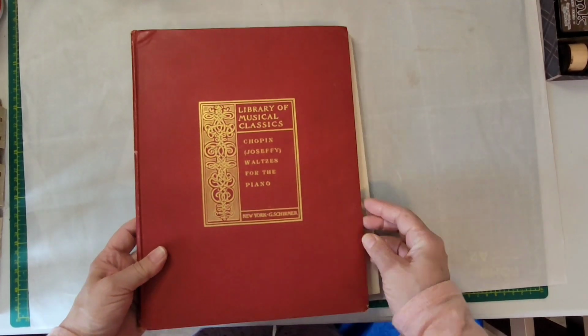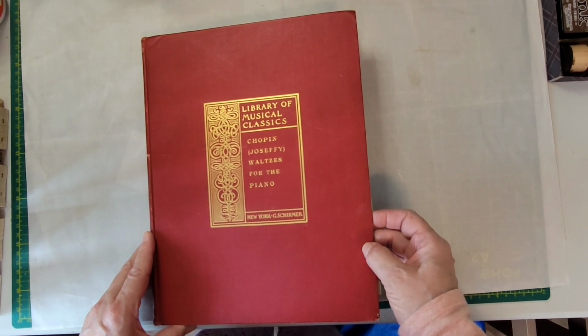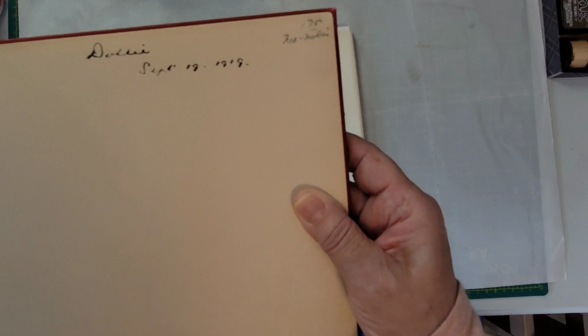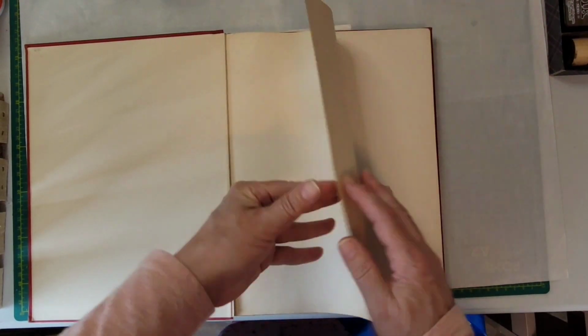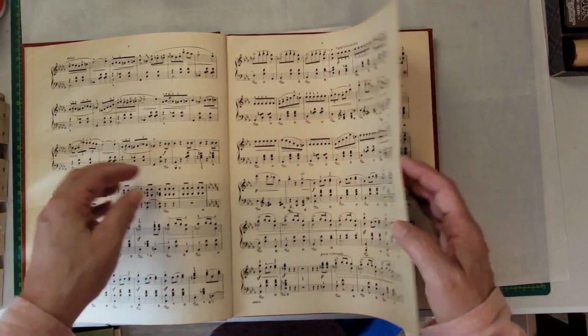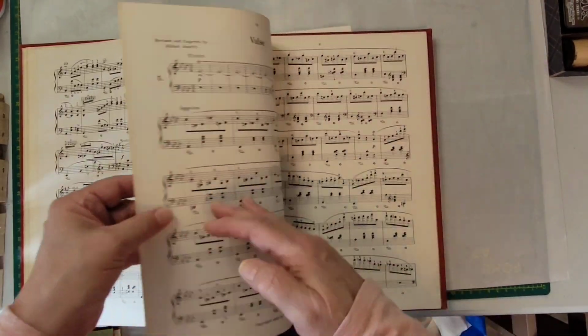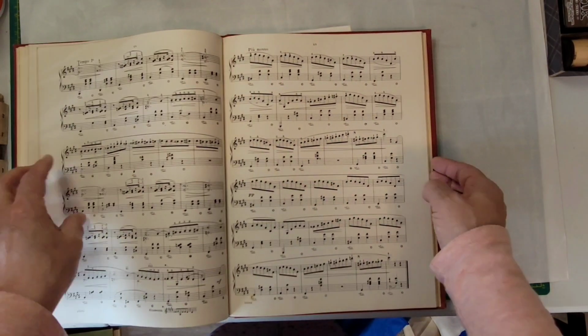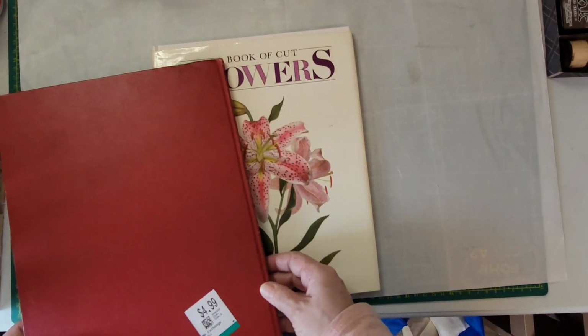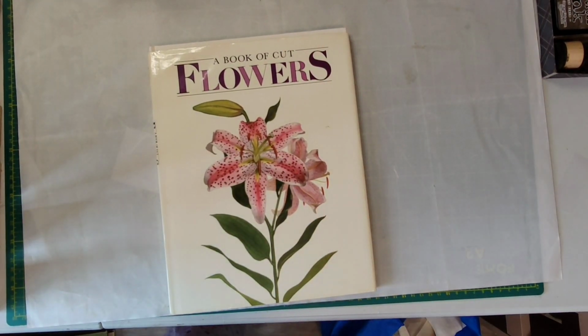And then I found this book, which I was really excited to find. This one was $4.99. And it's Library of Musical Classics. Chopin, Giuseppe, Waltzes for the Piano. And somebody wrote in here, and it says September 1919. So it's a really old book. And there's just a bunch of old piano music. So this would be a great book if you can find it as well to get. There's a lot of vintage piano music in this. A lot. So I'm really excited about that. Yep. Liking that.